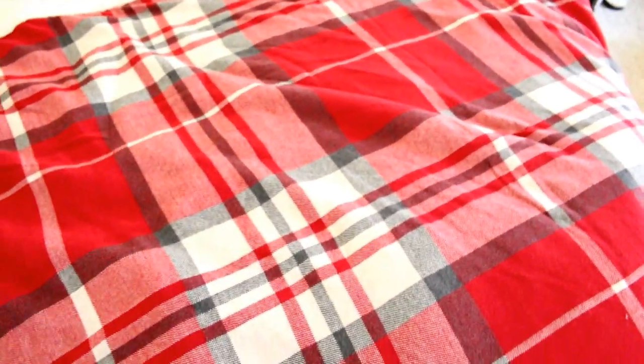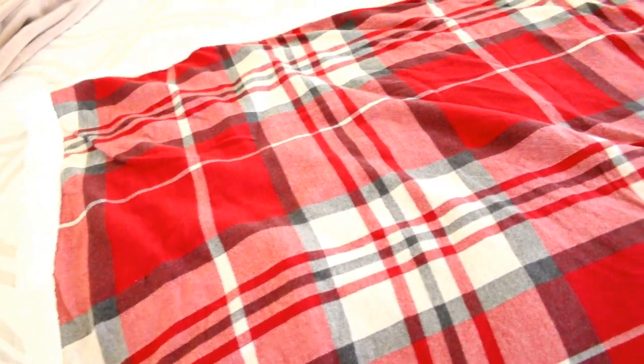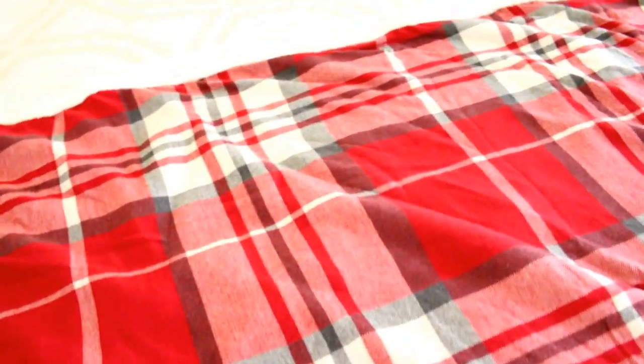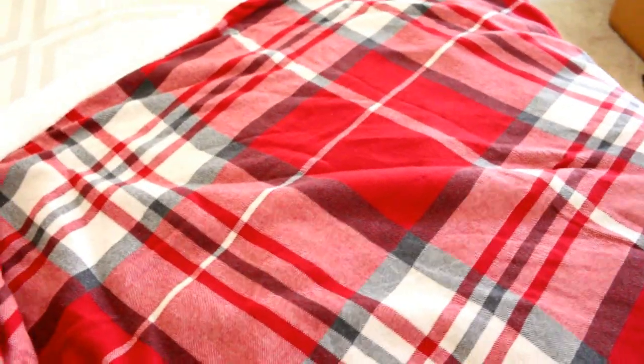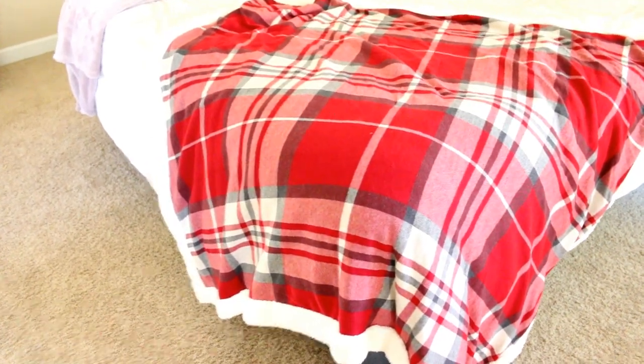On our bed, I found this plaid blanket yesterday at Home Goods. This blanket was about $30. And I wanted to incorporate plaid this year and also find something that wasn't super girly. So I got this guy. It's got the red, cream, and gray plaid. And then on the other side, it has the Sherpa. So it is super cozy. It's not as big as I thought it was going to be, but I still think it's really pretty.